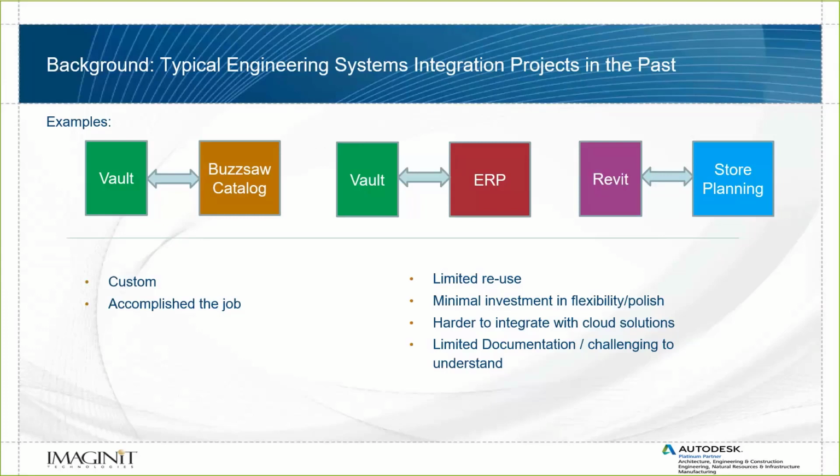And as we started to see more people integrating cloud-based solutions, that was a little bit more challenging. Not so much integrating to the cloud, but having cloud services be able to send data back to on-premise kinds of systems. All of these things, as we looked at them together, really spoke to a need to have more of a platform where we could invest in the fundamentals, and then start building more of our system integration projects on top of that platform.